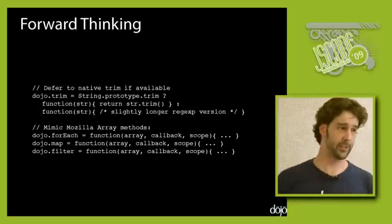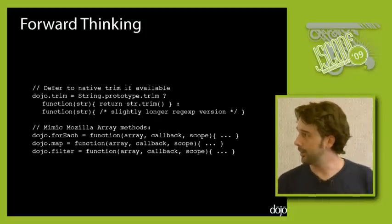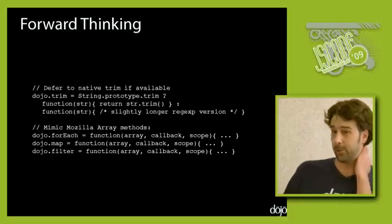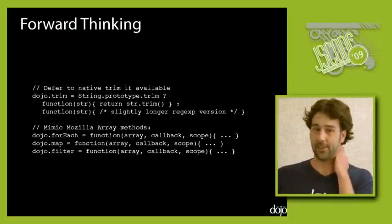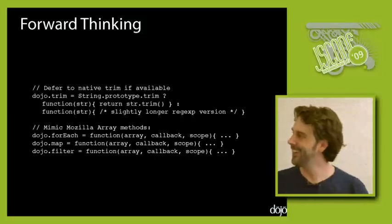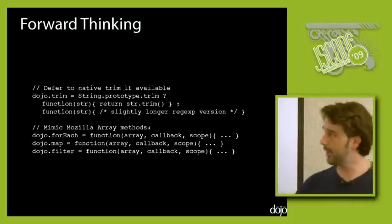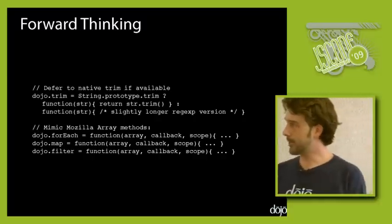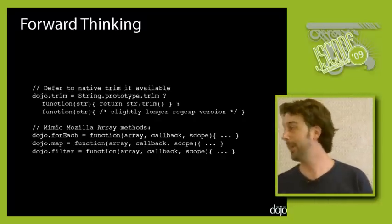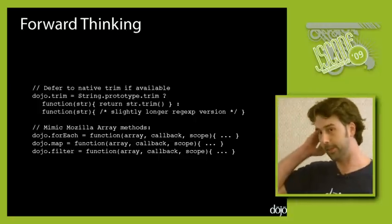That's Dojo's implementation of a trim API. It's pretty basic. Dion Almaer made fun of me because we also have a Dojo string trim, which is the faster, much larger version of it. So if size isn't the consideration, then use that. And then of course the array methods that we're all familiar with, for each, map, filter. Mozilla was kind enough to give these to us. Nobody else really has yet. WebKit, I guess, is good. And then Chrome probably has them, but I've not tried. So I'm just used to using the Dojo for each.